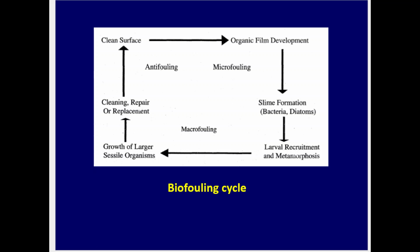Then it results in the growth of larger sessile organisms, like soft fouling organisms such as algae, and hard foulers like barnacles and oysters. Again, cleaning, repair, replacement, then we make the surface very clean. So this vicious cycle continues when submerged in seawater. Any substrate submerged in seawater needs periodic maintenance.